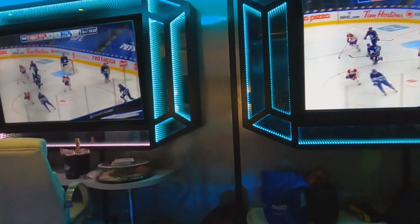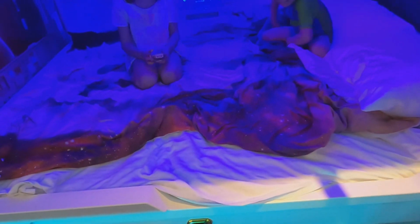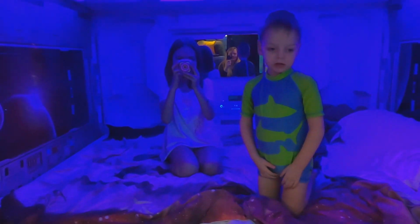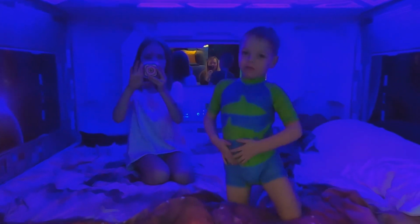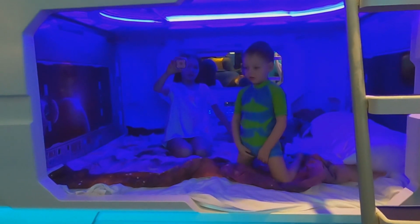Gotta get my dress. Kids are in swimsuits. Woohoo! Let's go. We're waiting for the hot tub to fill up because that's gonna take a while. So, kids are in swimsuits. Okay, ready to go. In Anton's bed. How cool a bed that is.